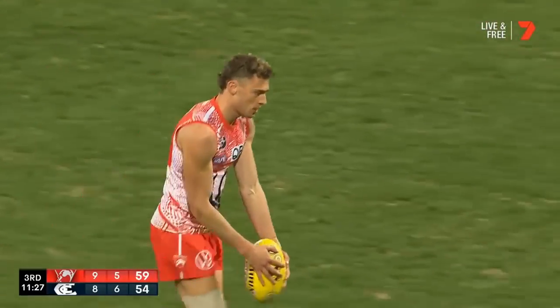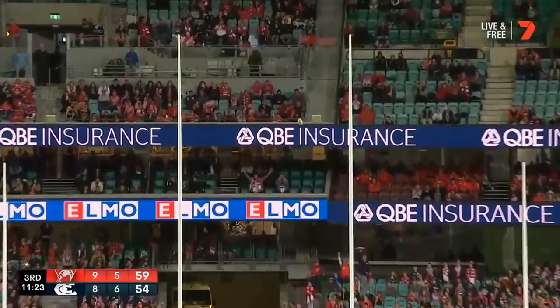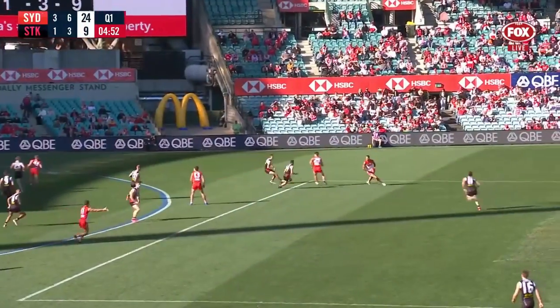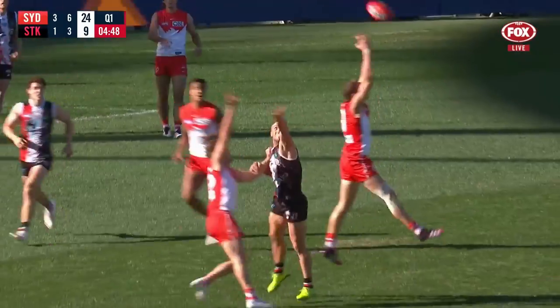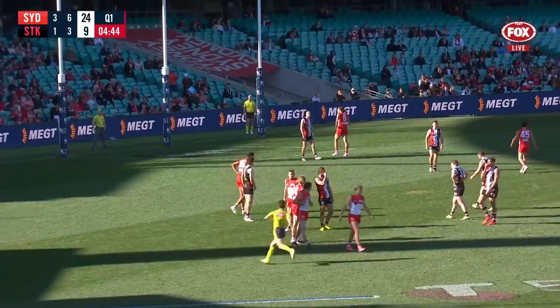Concentration. Hayward gets the mark. We mentioned earlier, he's very sharp around goal. Gets his second. For it now, Hewitt goes to Franklin. He looks for a teammate in the pocket, and they had a two-on-one here, and eventually Hayward juggles the mark.